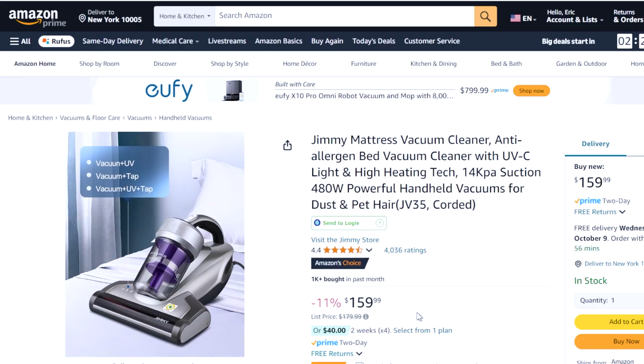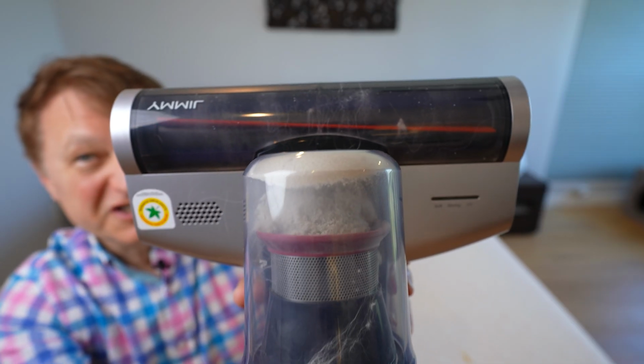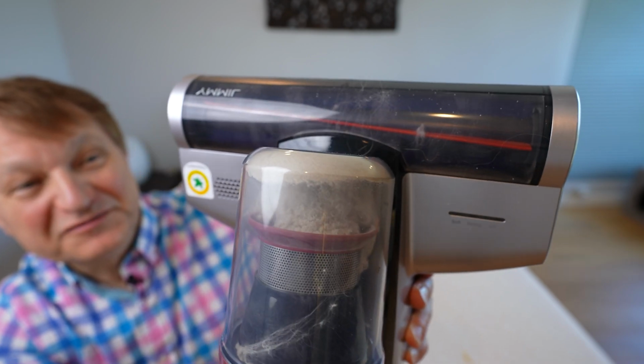So normally this is going to be $179, but on special on the Prime days for the next 2 days, it's going to be $125. And if you want to save a little bit of money, this is the BX5 Pro. Normally this is $129. It's going to be on special for $109.